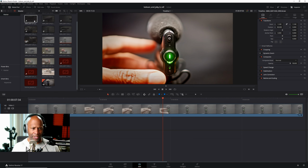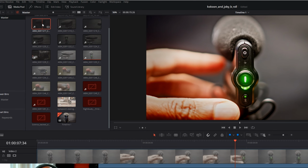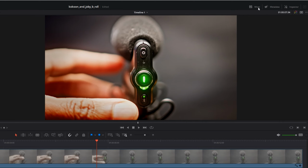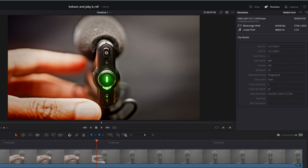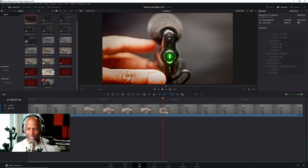At the top, again, you have your media tab. You've got your different files that you can import in. And as you click on the files and you look over here to the right of the screen, you'll see a couple of different tabs. You have this mixer tab, metadata, and inspector. If I click on the metadata, it pulls up the metadata of the file I've selected. Like this file here, this is a 5.7K file in RAW, shot in 59 frames per second, 60 frames per second.